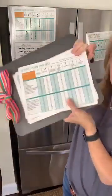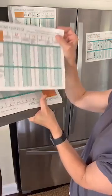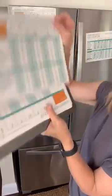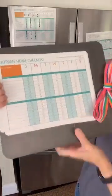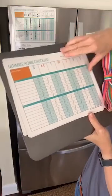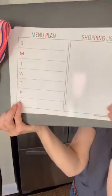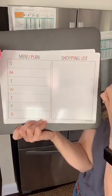So super easy. The magnets are really, really good quality. They stack on top of each other, so if you have more than you need, you can just stack them. You're also going to get a totally blank one, which if you have a bunch of kiddos at home, your kids can use. You can add things in if you're like, you know what, your list isn't the same as my list, there's other things I'd like to add. You get a totally blank one. You get the menu planning one. They're all coordinated and it looks super cute. Y'all, how cute is this? You feel so satisfied when you check this.